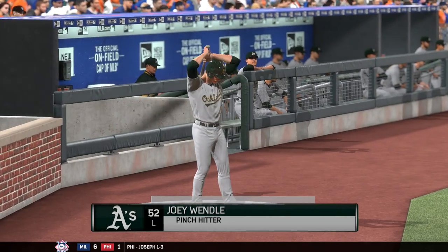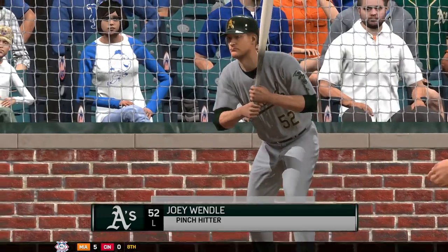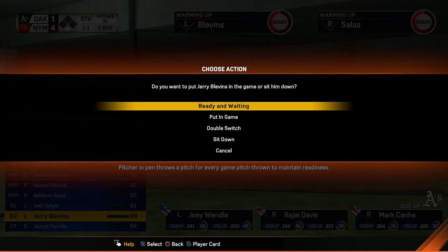Joey Wendell will get the call here as he'll hit for the pitcher. Number 52, Joey Wendell. One run, five hits, and one error on the Oakland line score.